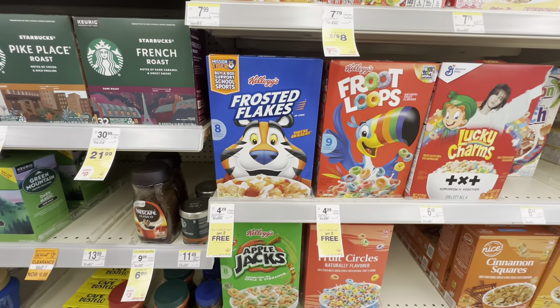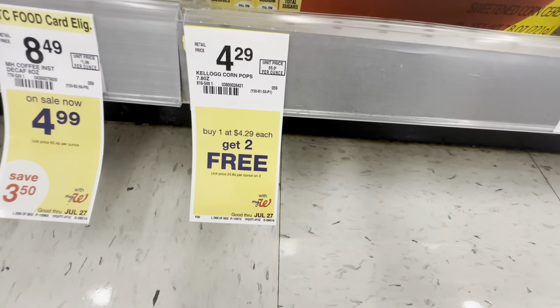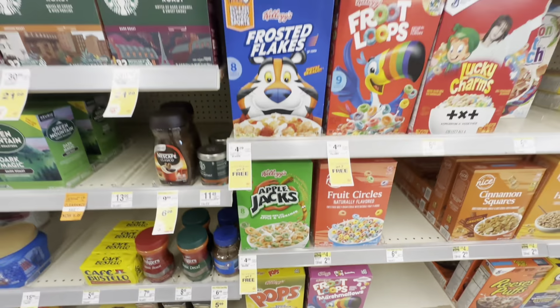Like I said, Frosted Flakes, Fruit Loops, Apple Jacks, and Kellogg's Pops, all on sale. Buy one, get two free. Definitely do this deal. Don't miss out.